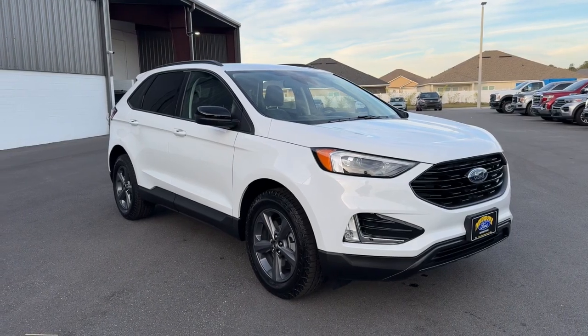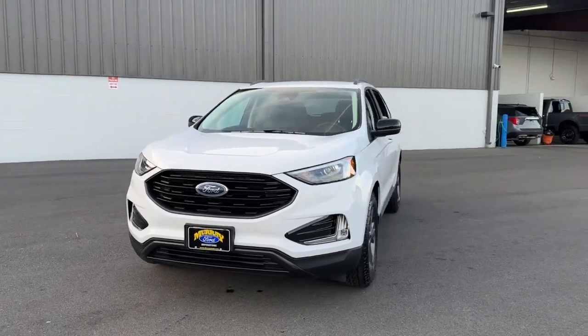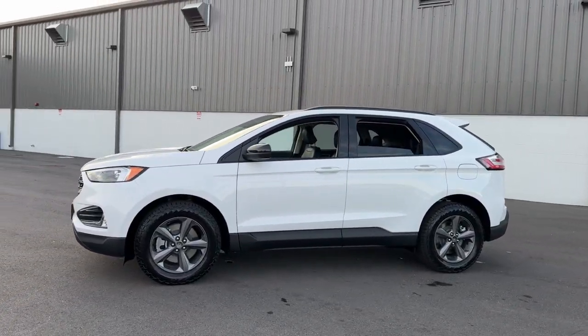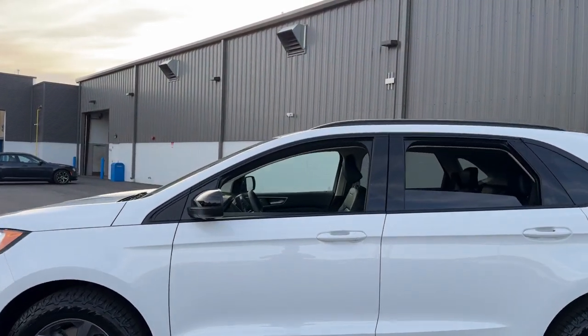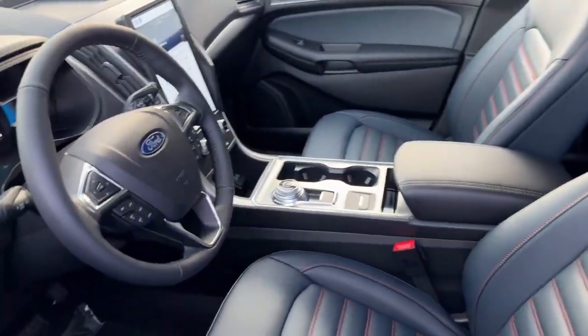Here is a wonderful 2024 Ford Edge. This stylish, versatile Edge delivers comfort, confidence, and capability. Its spacious, refined cabin, smart tech, sophisticated style, and many convenience features make it ideal for everything from the daily commute to epic family road trips.